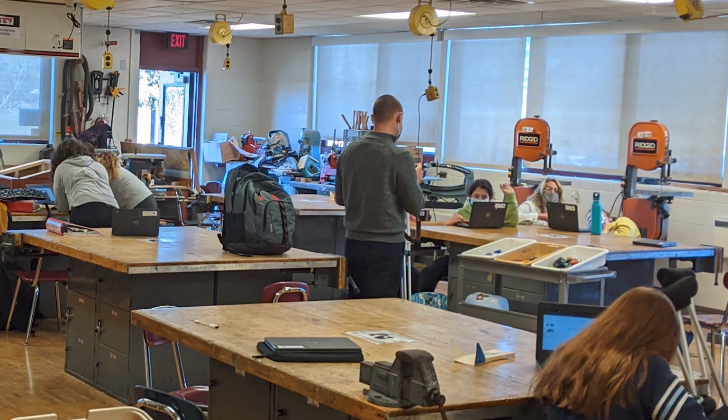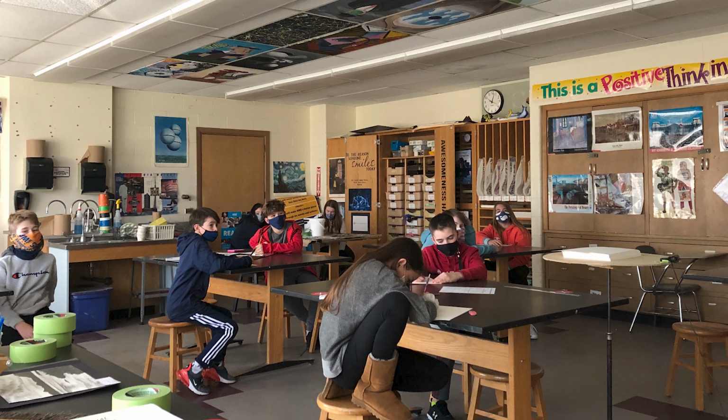Algonquin's Practical and Fine Arts Wing is where our art, technology, and family and consumer sciences classes take place. Built in 1967, this space has remained unchanged for largely 50 years. Students are using the same spaces, and in some cases the same furniture and equipment as their parents and now grandparents have used. Not only is the PFA wing aging, it is also a heavily used space here at AMS.